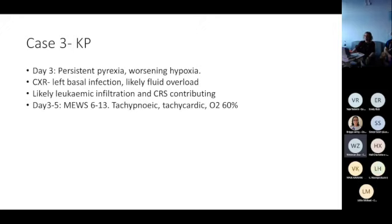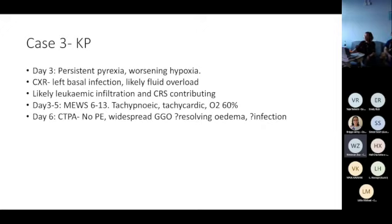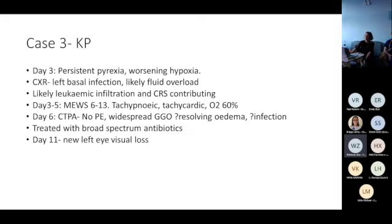He was still on the ward, but scoring up to 13 at times, with tachypnoea, tachycardia and hypoxia that came and went. He was going from about 35% to 60% oxygen. It would always happen overnight, obviously, when there's one SHO on. DART came regularly and made sure we were doing all the right things. He had a CTPA because of the ongoing tachypnoea and hypoxia. It didn't show any PE, but showed widespread ground glass opacification, infection, and pulmonary oedema. He had broad spectrum antibiotics.